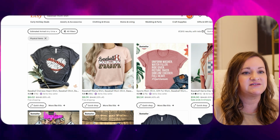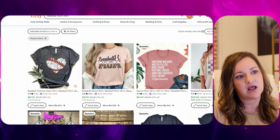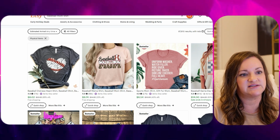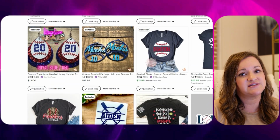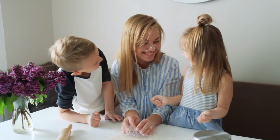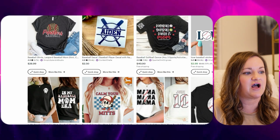So I've always seen both on the digital side and print on demand side that baseball mom stuff sells year round. It's just not something that's for the spring. It is something that people buy for their moms on Mother's Day as well as for Christmas, for birthdays, and just generally throughout the year.